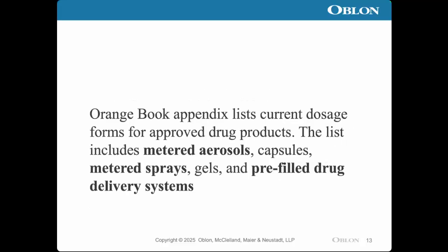Now, the Orange Book appendix lists current dosage forms for approved drug products. This list includes metered aerosols, metered sprays, and refill drug delivery systems.